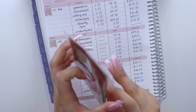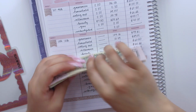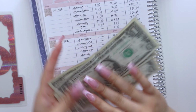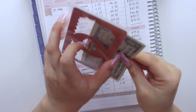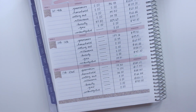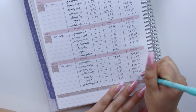Allowance, I have 66. So 50, 65, 66. And for beauty, should have 53. 20, 40, 51, 2, and 3. And then for unbudgeted, I did not have an unbudgeted expense this last week. So just write 0, but we are already over budget from the week prior by $33.31. So I'm just gonna put that right here.